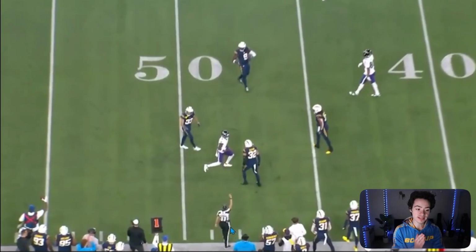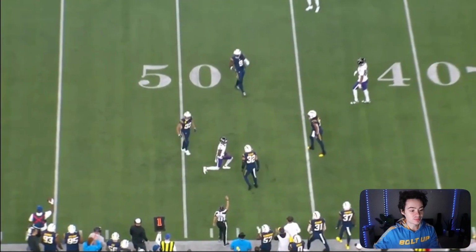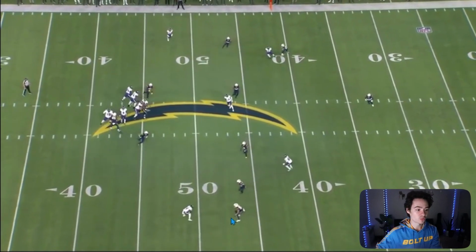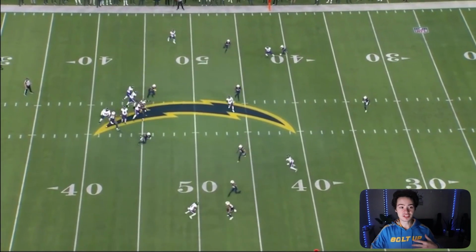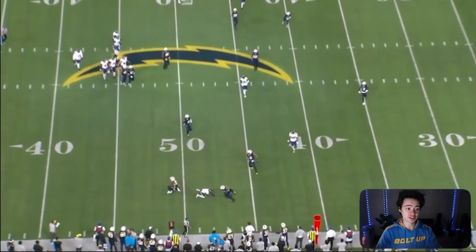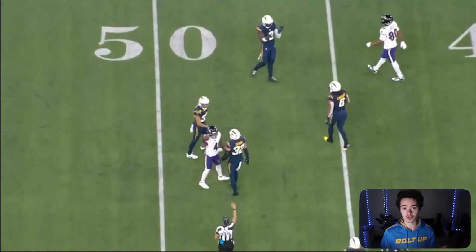This is what Brandon Staley wants to see out of his cornerbacks when he plays them so far off, but he needs to realize that he's putting these guys in a tough position to fly downfield and get a one-on-one tackle like this. Deane Leonard did have his ups and downs in this game, but this tackle was definitely impressive, especially considering it was against Zay Flowers, a really speedy, shifty receiver that the Chargers could certainly use.